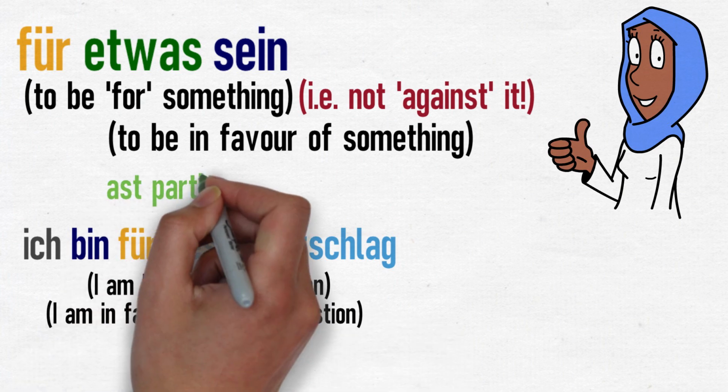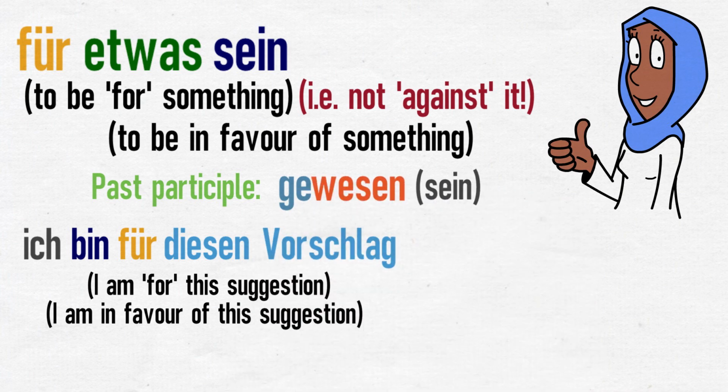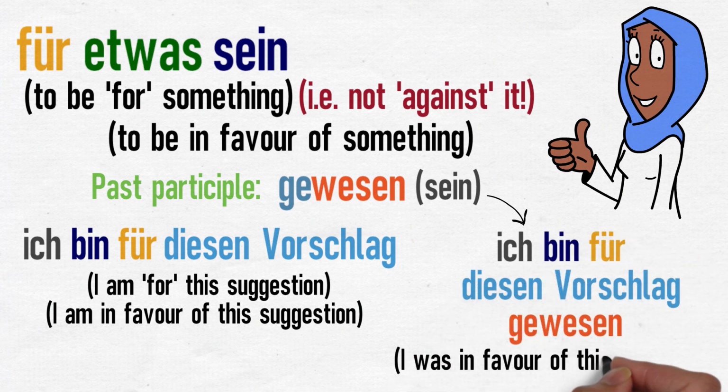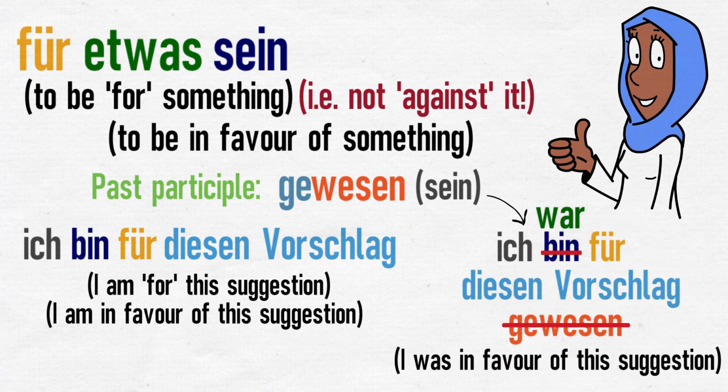The past participle of sein is gewesen, and it's used with the helping verb sein. An example of this is Ich bin für diesen Vorschlag gewesen. I was in favour of this suggestion. As you probably already know though, it's much easier to use the imperfect tense of sein in this case and use the verb war. Ich war für diesen Vorschlag.